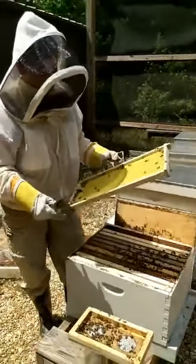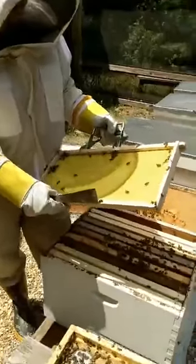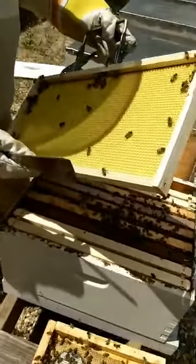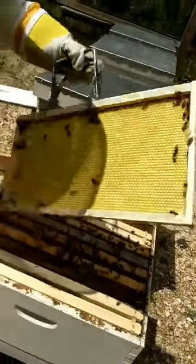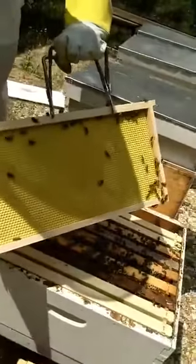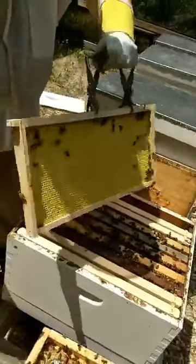This is just a frame. This is a plastic frame, it's coated with beeswax. So this is made by humans, and they haven't filled anything out. This is foundation. This is to help them get started.